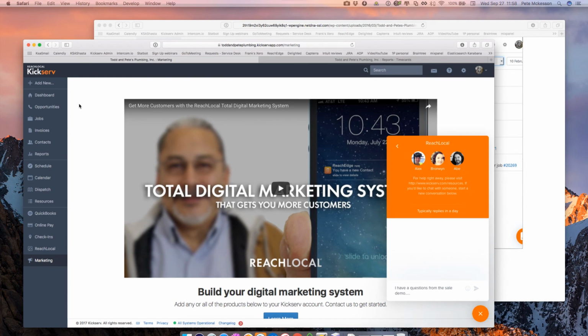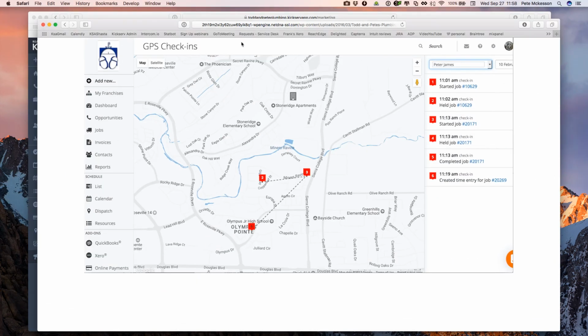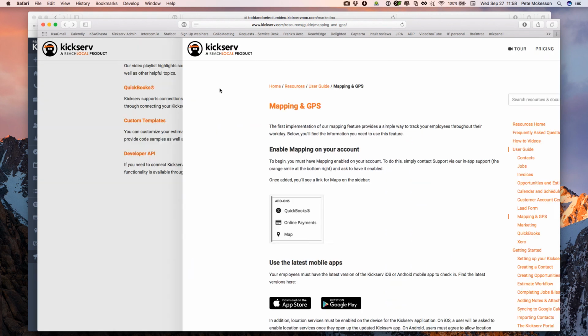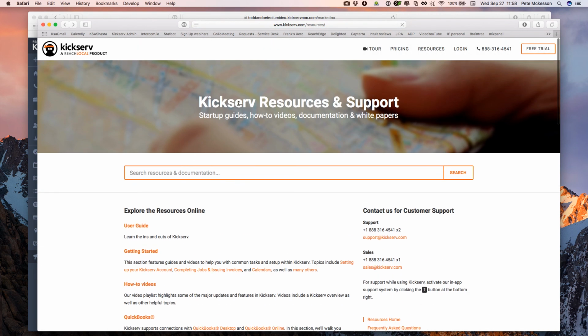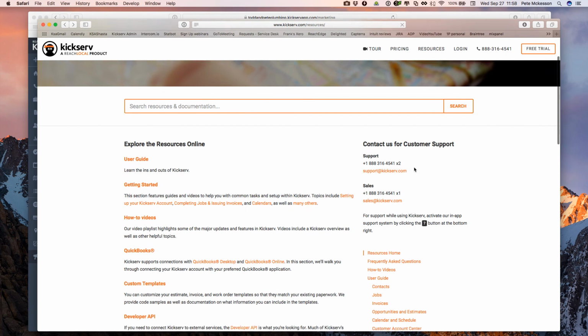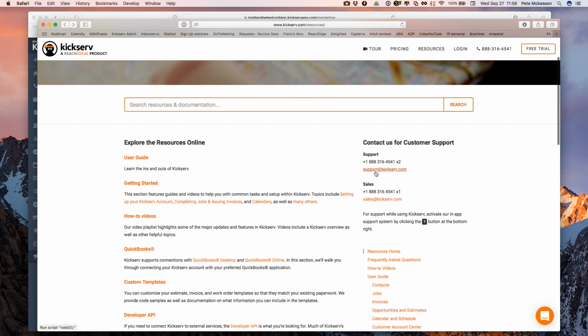And again, from our resources page too, I can just make sure I point out here at the very top, if you come to our home, here's our support number. Not the optimal way of getting hold of us, but it's also an option. And emailing us is probably the second best.